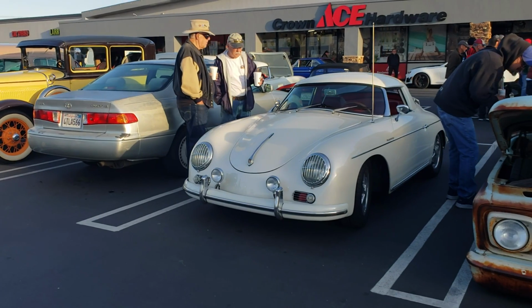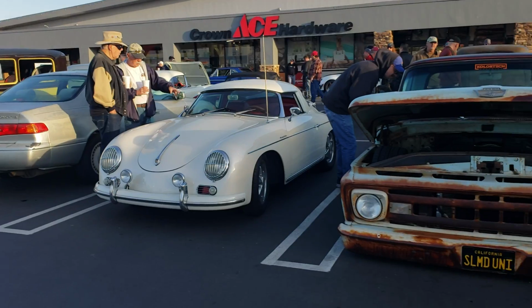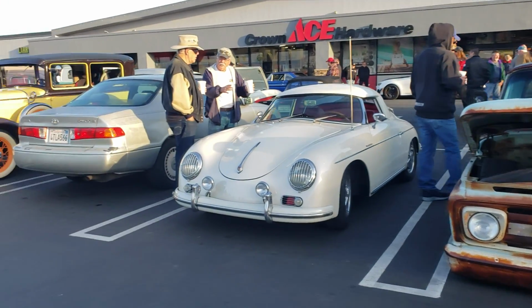Marking the house with his Porsche. It's got electric windows in it. It's all updated, modern. Right next to Slam Uni and a Toyota.